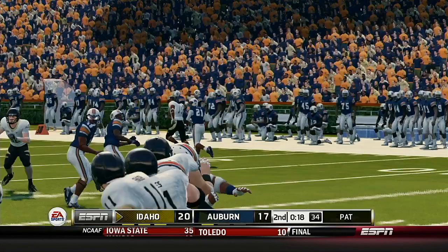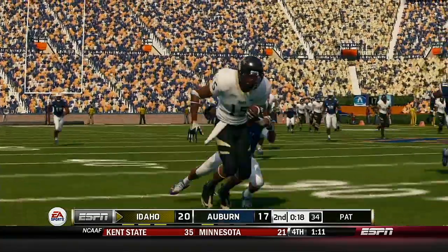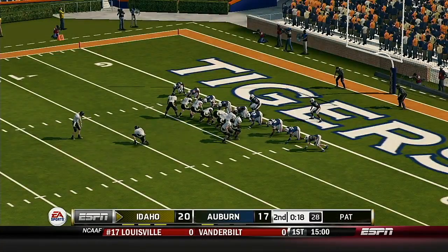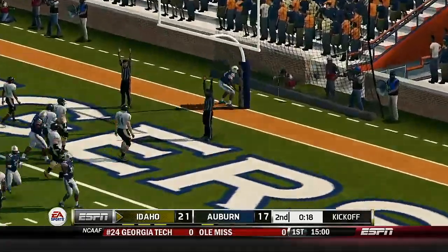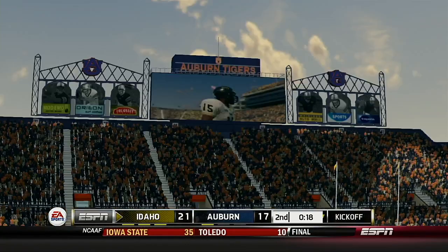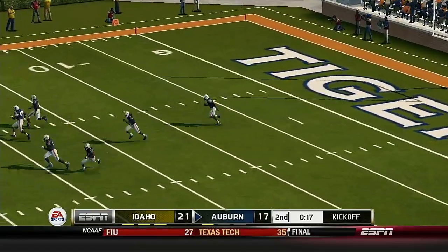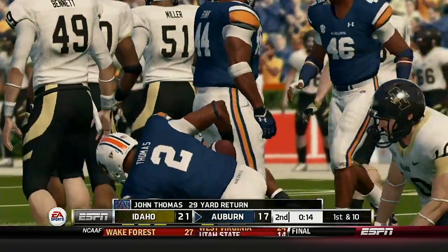They looked awesome on that play. A well-thrown football and a great effort to get the ball into the end zone. And he adds the extra point. Idaho to kick this one off. Excellent kick. He's to the 20. He's taken down at the 28-yard line.